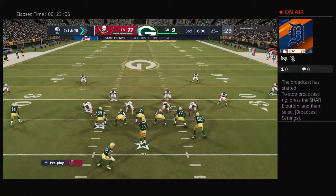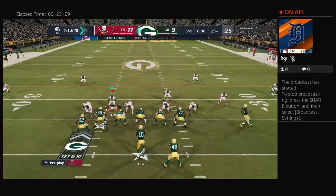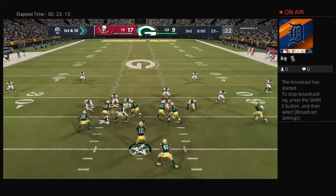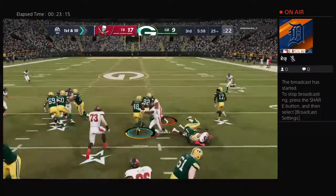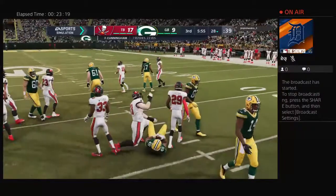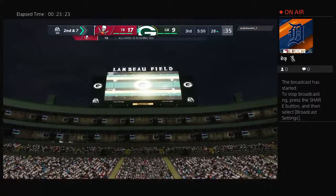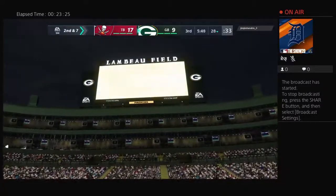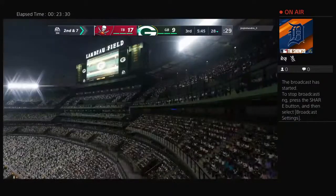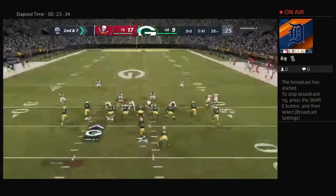About set to get this drive started, the Green Bay offense at the line. We have not seen much on offense here from either side these last few drives. We've hit a wall, so to speak, and have hit it hard, haven't we? Because the defenses right now seem to be a step ahead, beating them to the point of attack, beating them to the punch. These offensive guys are tinkering like crazy. What's it going to take to get back on track? Yeah, both sides searching for adjustments. Here's 2nd and 7 now from the 28.